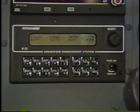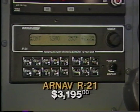Now that you've excited us about all these bells and whistles, what's it going to cost us? That's a good question. Prices vary greatly. Take the RNAV R21, for instance. You pay $3,195 and get as much navigational information, maybe more, than the guys in the corporate jets have.